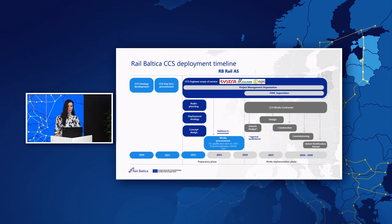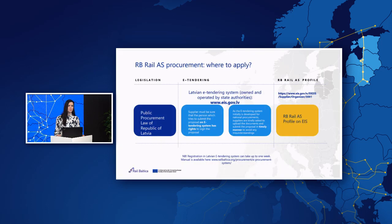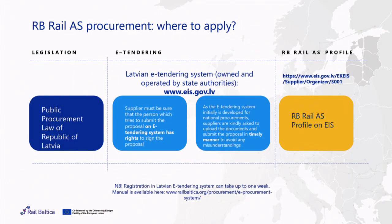So this was very quickly about particular procurements, but I would like to guide you through some practicalities with regards to proposal preparation and submission. And the first question I want to answer is where to apply.